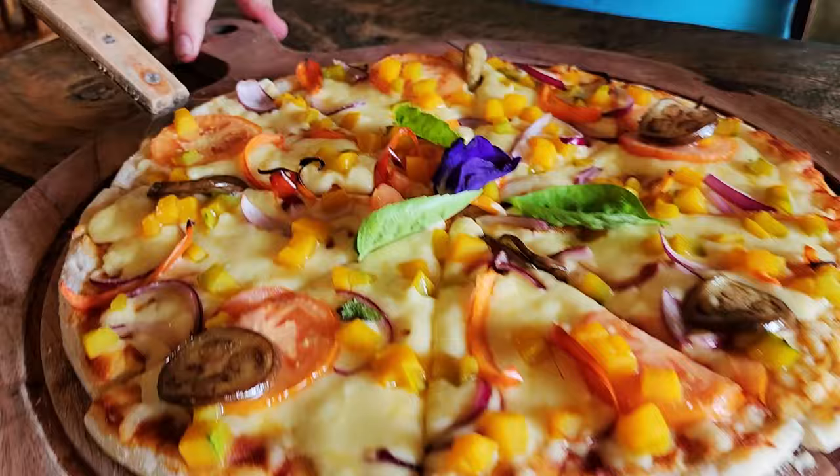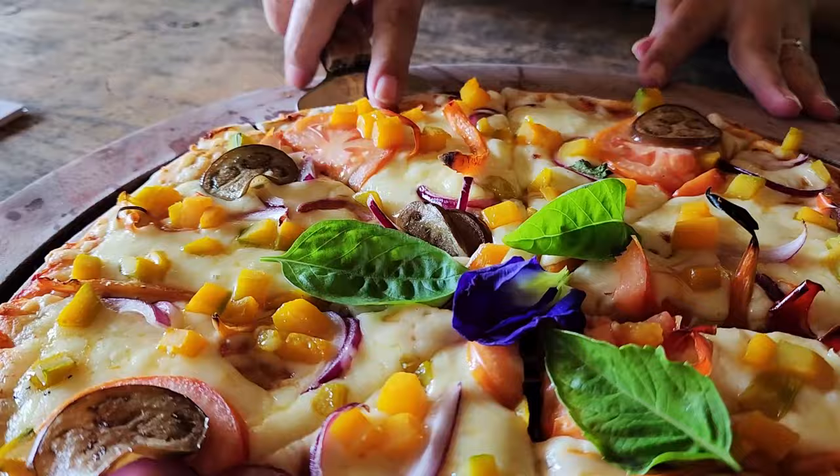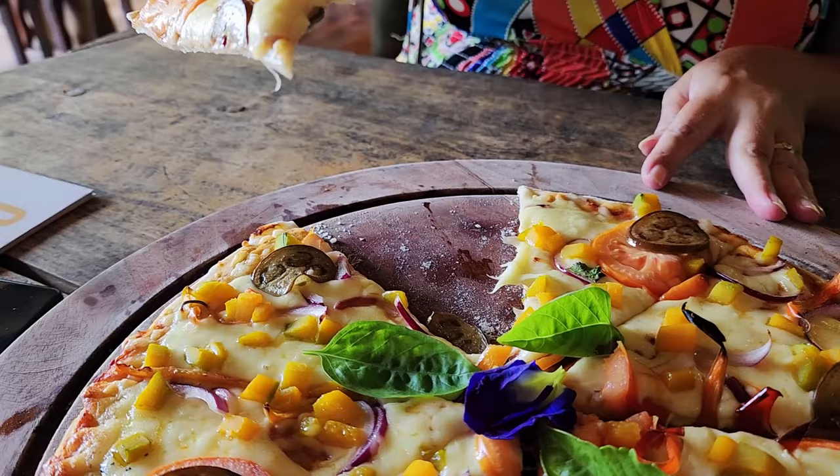Pizza's here. Thank you. Oh, how pretty does that look? Look at that. That's like a farm style pizza. That looks beautiful. Thank you. Yeah, thanks. Oh, it is mozzarella. Oh, man. Oh, it's hot. It's really hot.